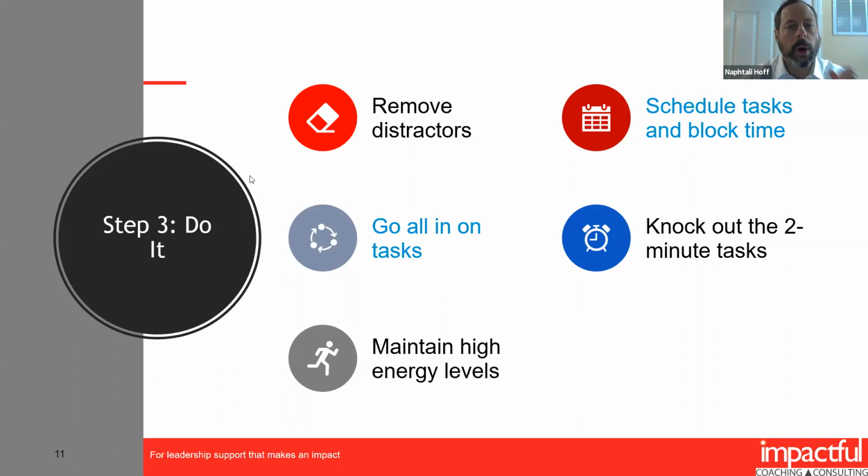Okay, number 1 is going all in on task, and there's a little bit of reiteration here because the planning and the doing sometimes do overlap. So you'll see that scheduled tasks and block time is something we've already started to discuss. We did talk about knocking out the 2-minute tasks. I believe this is where we introduced the Eisenhower matrix.